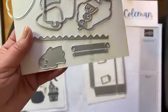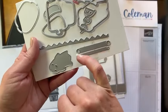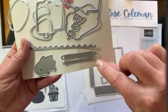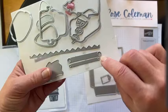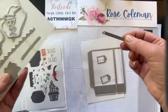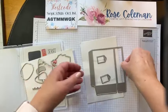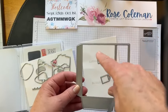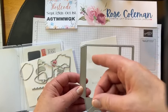Now, we're making a card today, not a treat bag. But I just want to talk about this. These dies here, they're for the holes. Okay? So you can use the bigger ones or the little ones, depending on what you're stringing through your bag for handles. So if I were to use this one, and the treat bag die like this, I would put it right here and it would cut two holes.